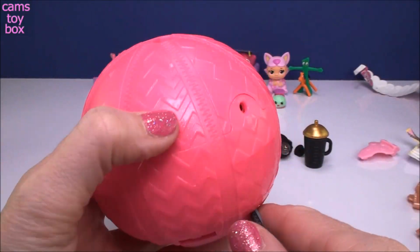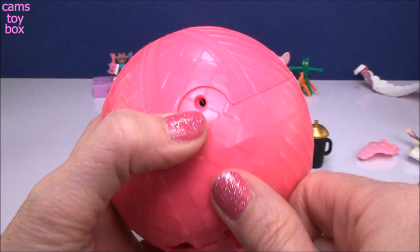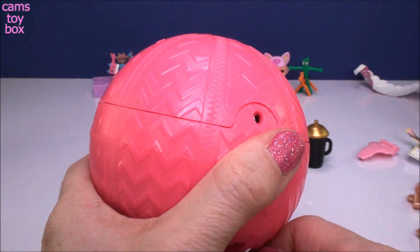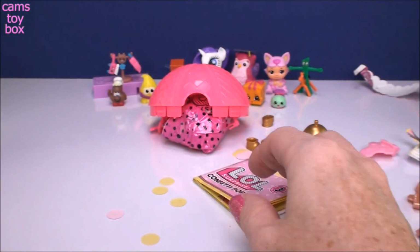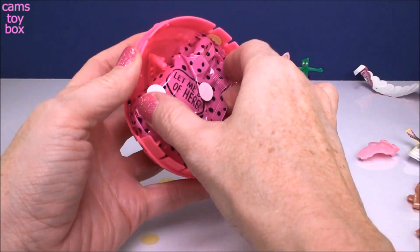So we can flip it over, and you give this string a nice pull, and we'll get our confetti pop. You ready? One, two, three. There we go. I love that. I think that's so ingenious how they did that.